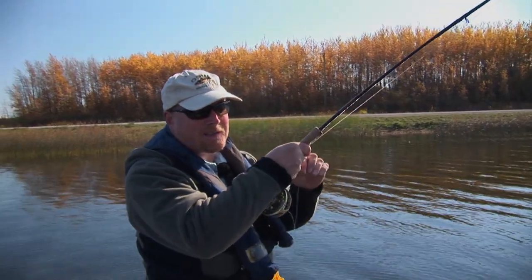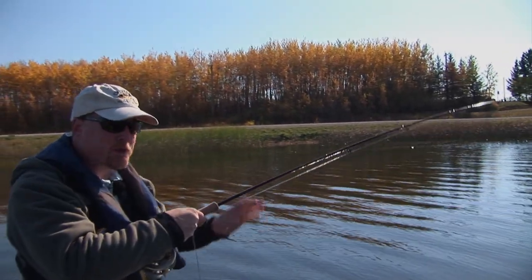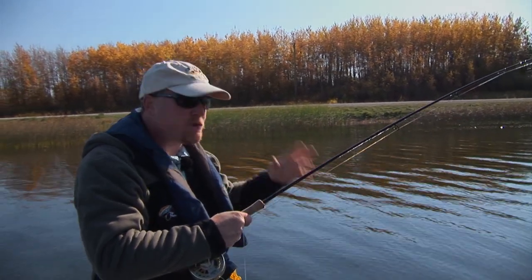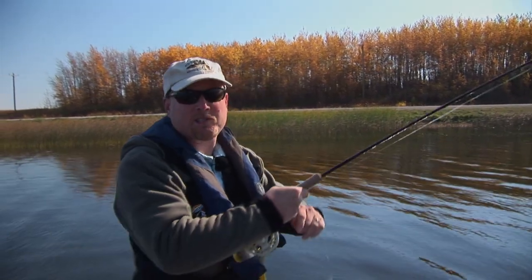There we go, fish on. Oh, this is a nice rainbow. And this just shows the value of the stillwater retrieves. Unlike rivers, you don't have the current flow to animate your flies. You have to do it with your hands. So once we land this fish, I'm going to show you some of the retrieves you need to know to be successful on lakes. Nice fish.